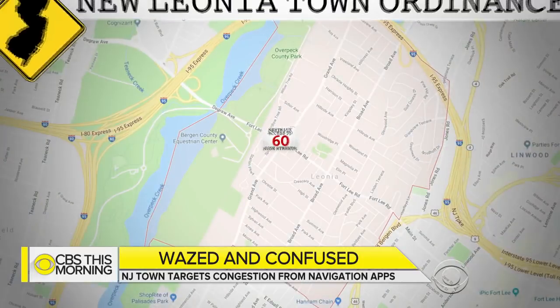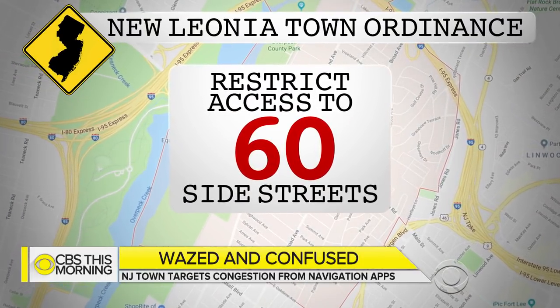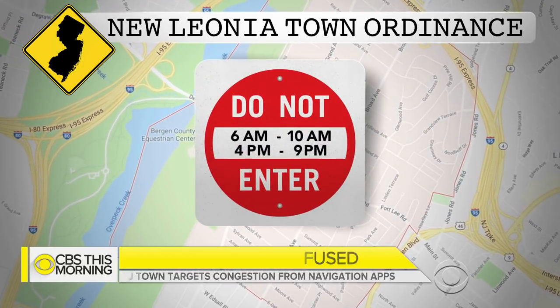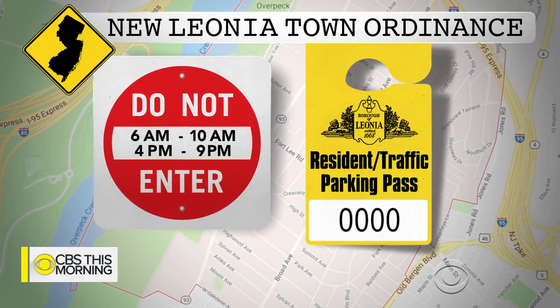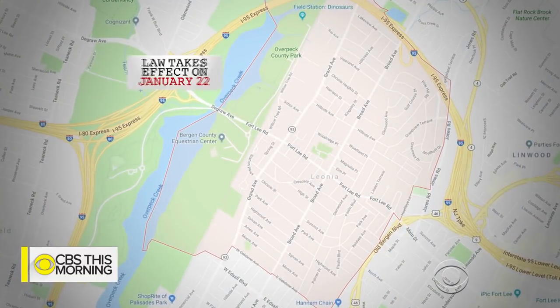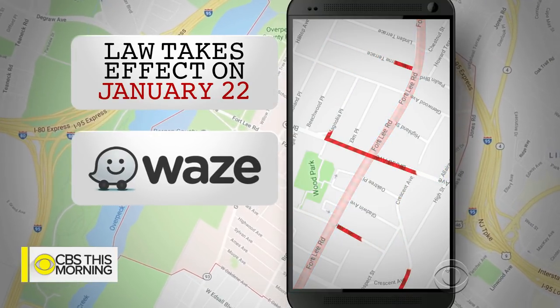The town's plan is to restrict access to around 60 side street entrances during rush hour by using these new street signs. Leonia residents and businesses will be given this yellow hang tag for street access. And if you don't have one, you risk getting a ticket. We're not talking about 20 bucks. No, we're talking about $200. $200 has some teeth.